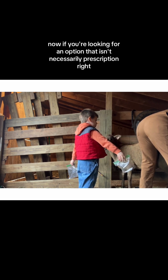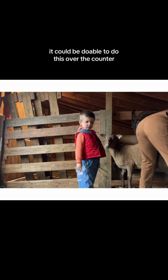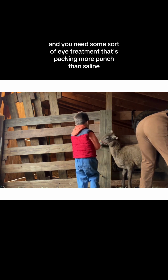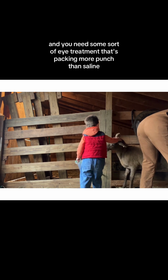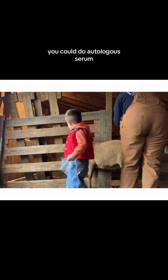Now, if you're looking for an option that isn't necessarily prescription, right? It could be doable to do this over the counter. Say you're in a veterinary shortage area and you need some sort of eye treatment that's packing more punch than saline, you could do autologous serum.